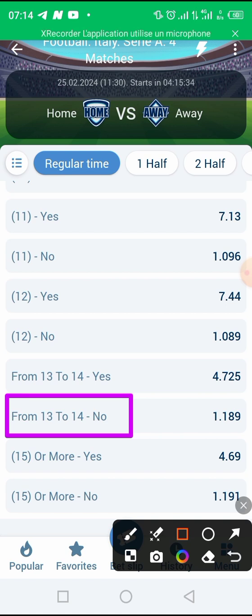Because we know whatever happens, these four matches cannot score 13 or 14 goals here. They can't score this exact number of goals. So this is a very, very safe option that you can just select and win your bet in a very, very easy way.